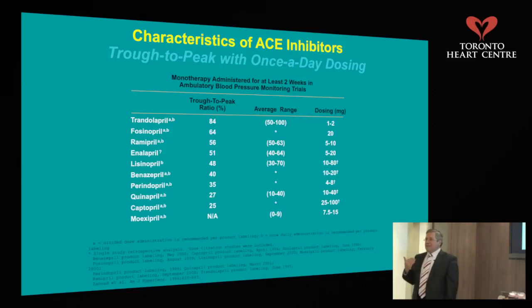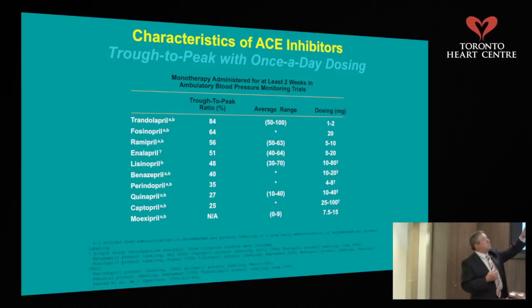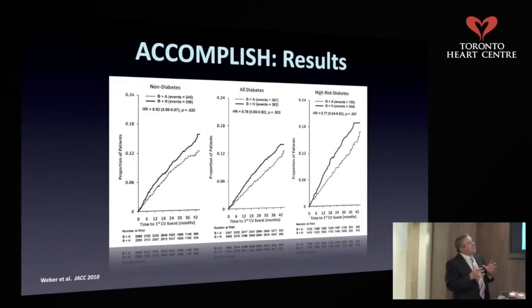And what do I use? I tend to use agents that give me a good 24-hour blood pressure reduction. So I prefer agents that have a higher trough-to-peak ratio. I like fosinopril because that's the highest, but ramipril is not bad. Perindopril I use also. I tend not to use the ones down here because they're not very good once-a-day agents.